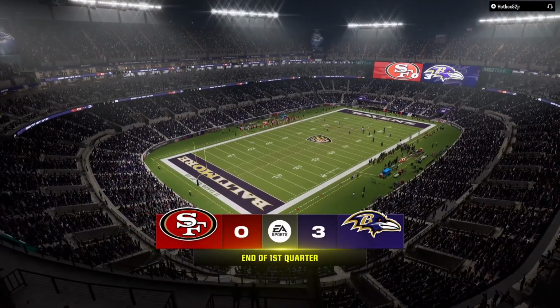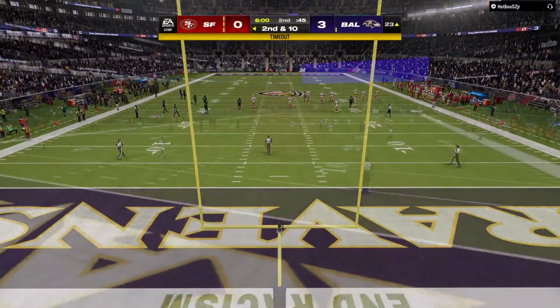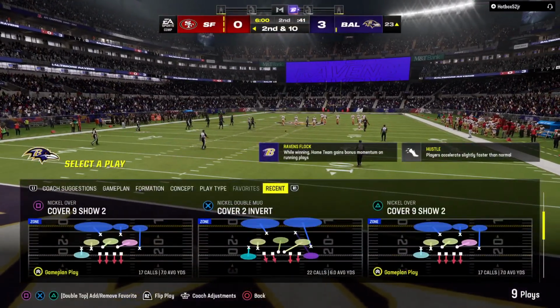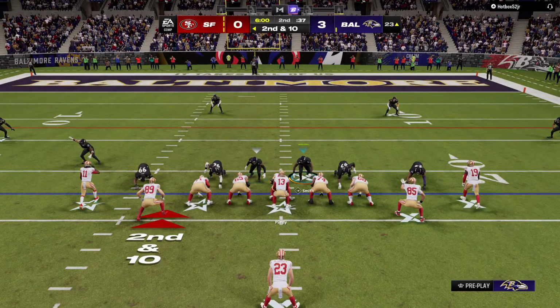The 49ers with the football here to begin the second quarter, as they've got it with a 2nd and 10. And now the Ravens are going to take another timeout. That's their second, so they'll have 1 remaining here in this second quarter. We'll be right back.